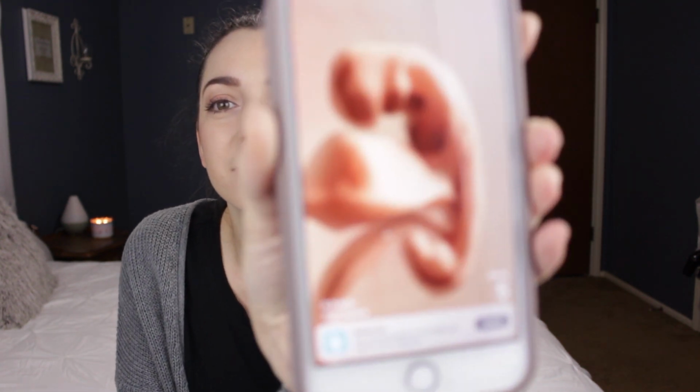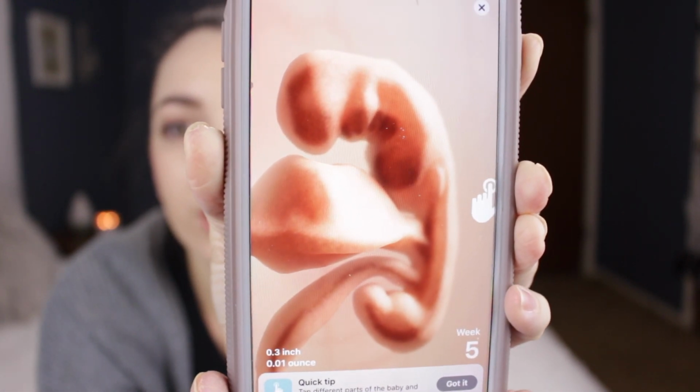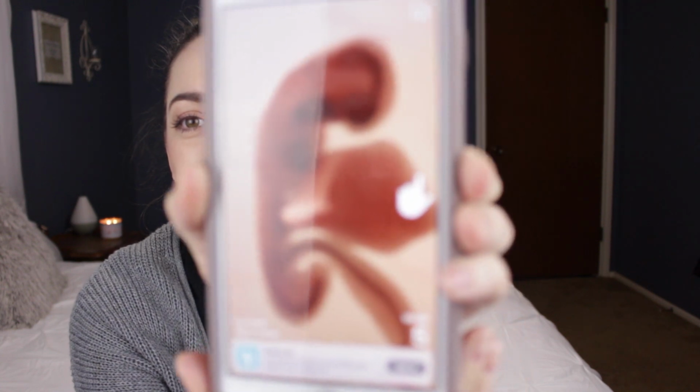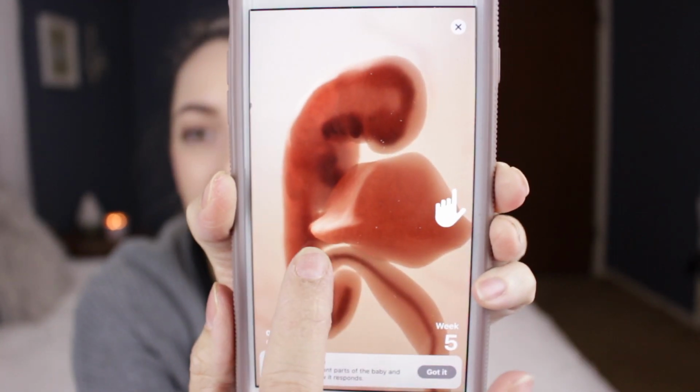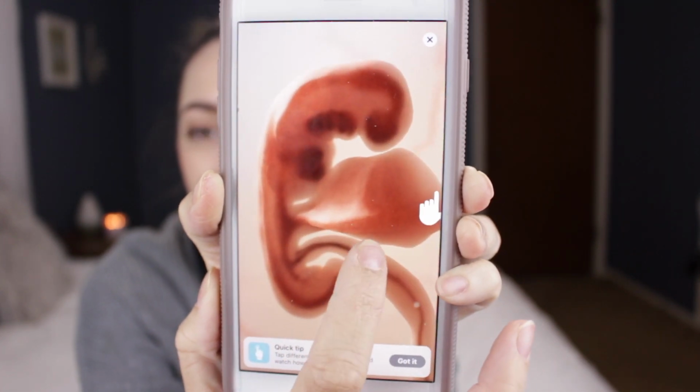Let me see if I can make it bigger. Okay. If it will focus. Okay. So you can see it's even moving. How cool. I actually didn't even know you could click on it and move it like that. That's so cool. Wow. I'm glad I discovered that. So let me show you again. See if I can get it to focus. Okay. You can actually move it. That is so cool. That's exciting.